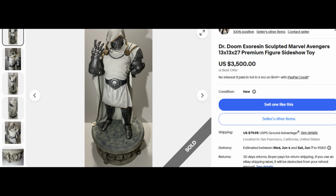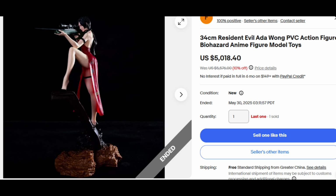This item sold for over $5,000. It's a 34 centimeter, so that's about 17 inches. So this would probably be about 1/5 scale or so. It's Resident Evil Ada Wong. I remember playing Resident Evil 4 recently, and she was a part of that. PVC figure. But wow, $5,000 for that. That seems like a lot.